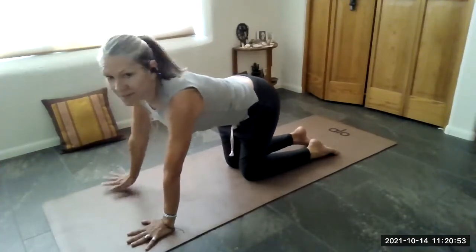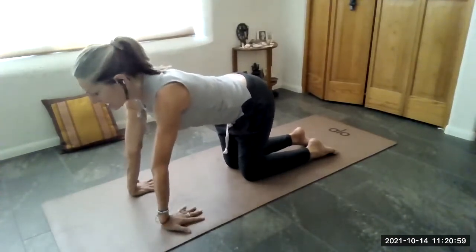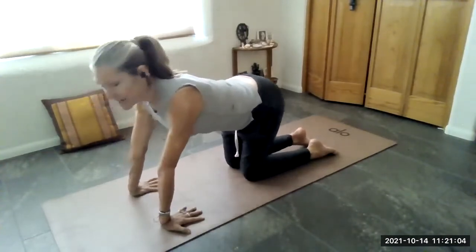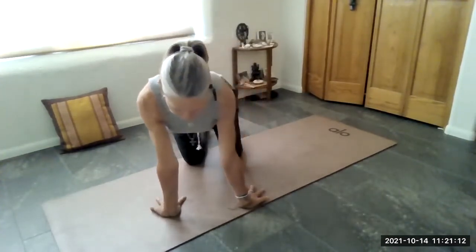All right, and we'll turn the fingers of the right hand back, turn the fingers of the left hand back. If you can't get all the way back, you can just go to the side, and we'll just circle around a little bit. So you really feel the outward rotation in the upper arm bones. Collarbones nice and wide. Go in the opposite direction.